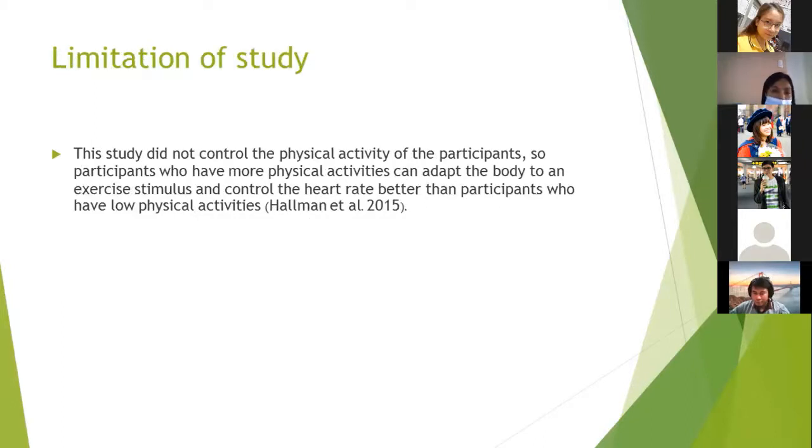The limitation of this study is that we did not control the physical activity of participants. So participants who have more physical activity can adapt the body to the exercise stimulus and control heart rate better than participants who have low physical activity.